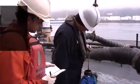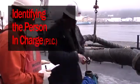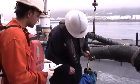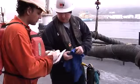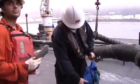Best practices for safe bunkering start with the person in charge, also known as the PIC. This individual must be a credentialed master, mate, engineer, or tankerman. A PIC is a person in charge. There's one for the receiving vessel and one for the delivering vessel, and the PICs are the two designated people who are formally on each side in charge of that vessel's transfer at that time.